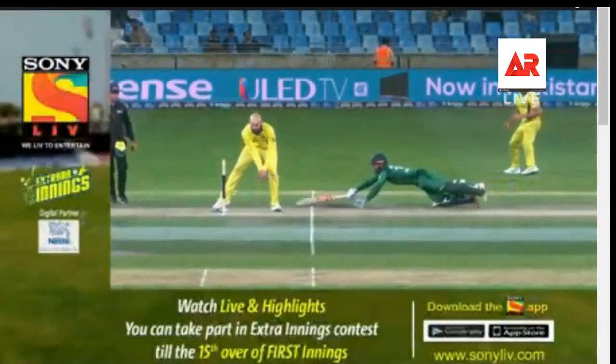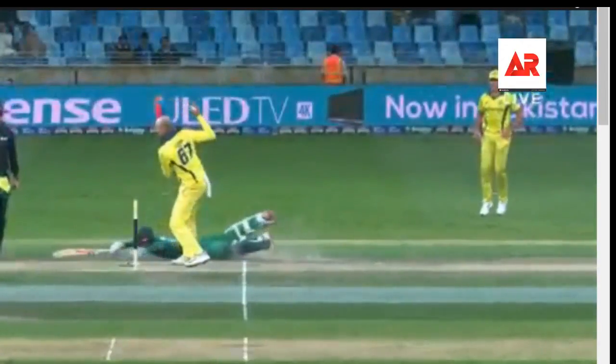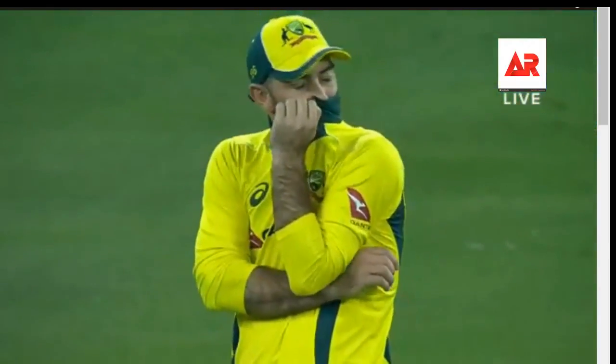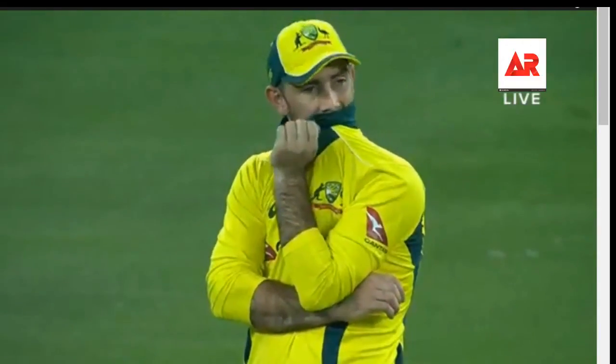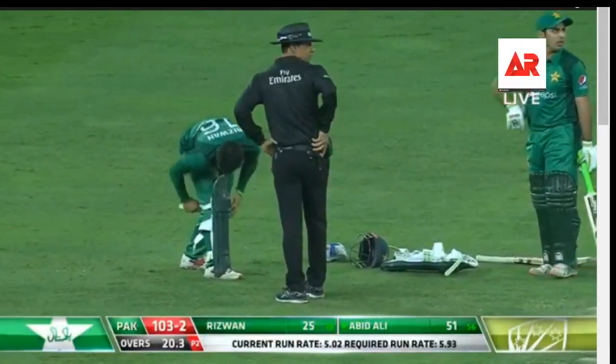Oh, yes. Well, he's dived and now has called for the dressing room. Not too sure what has happened. It's a new shirt. Dirt going down the front. 103 for 2.